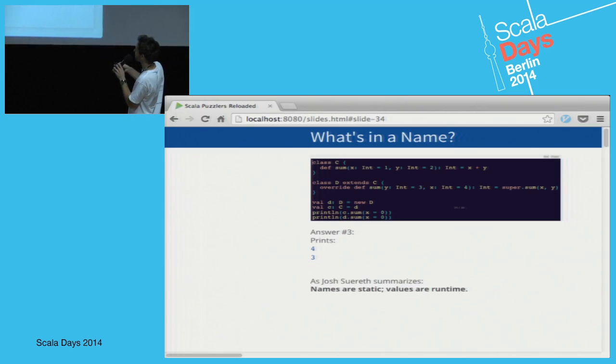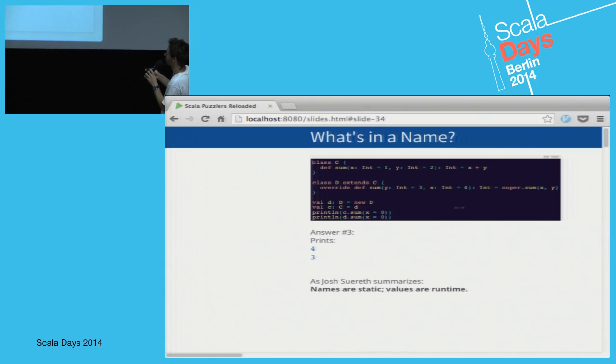What does this mean, on a C? Well, it uses x from C, but that translates to setting the value of the first argument, so that this one is passed through, because the names are static. It resolves the position of the x from the static type, even though at runtime the default value for the second argument comes from the runtime type, from the D.